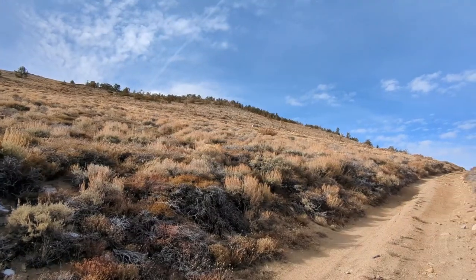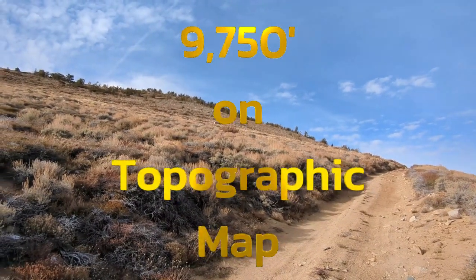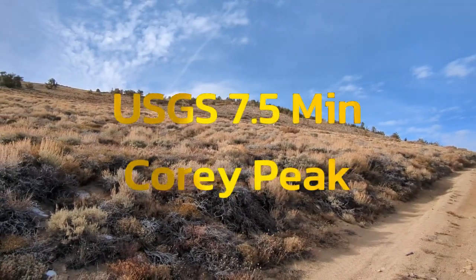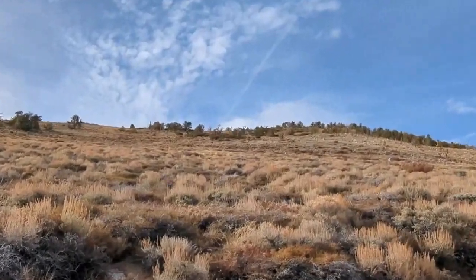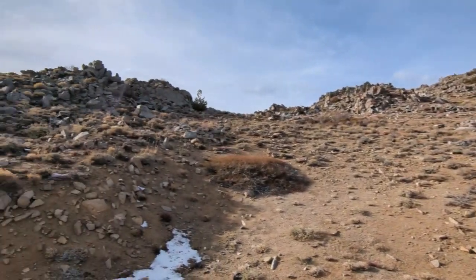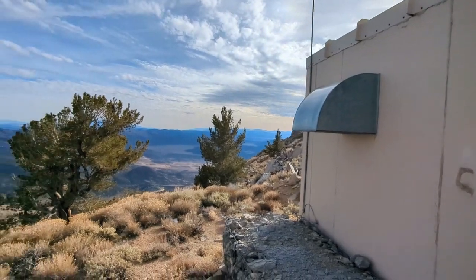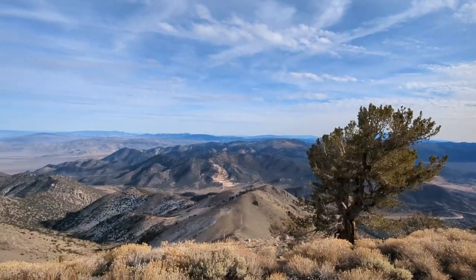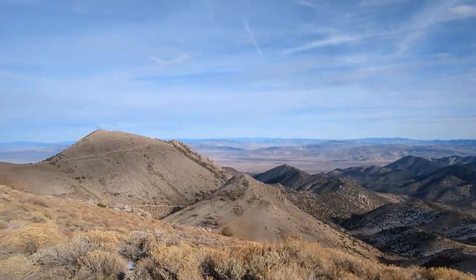Getting closer to the top. I'm gonna break off in a minute. Head left, right up the mountain, the peak. From where I ate my lunch to this part of the trail or gravel road, it's a 1,000 foot elevation gain. I've got about another 400 feet of elevation gain to go.